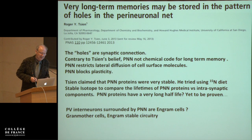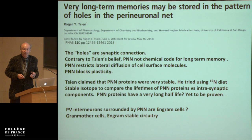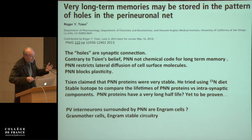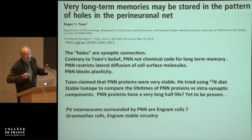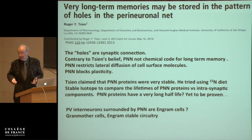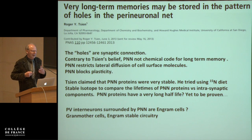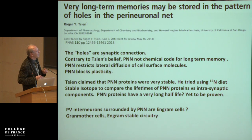And then also what he did with the brains of people who were exposed to the nukes, the atomic bomb. We all were, the people of my age were exposed to the atomic bomb tests, and our protein in the brain contains C14. And so he was trying to show that the PNN of aged people like me contain PNN protein labeled with C14. I did not give my brain.